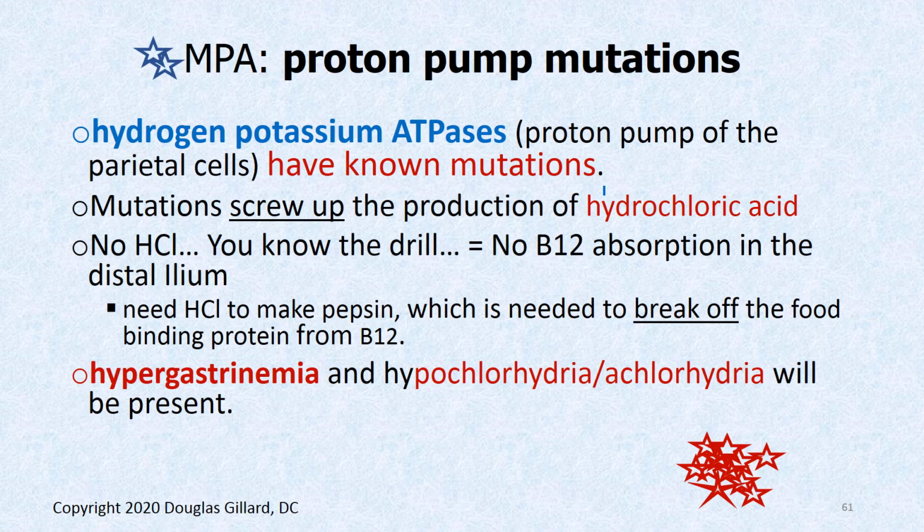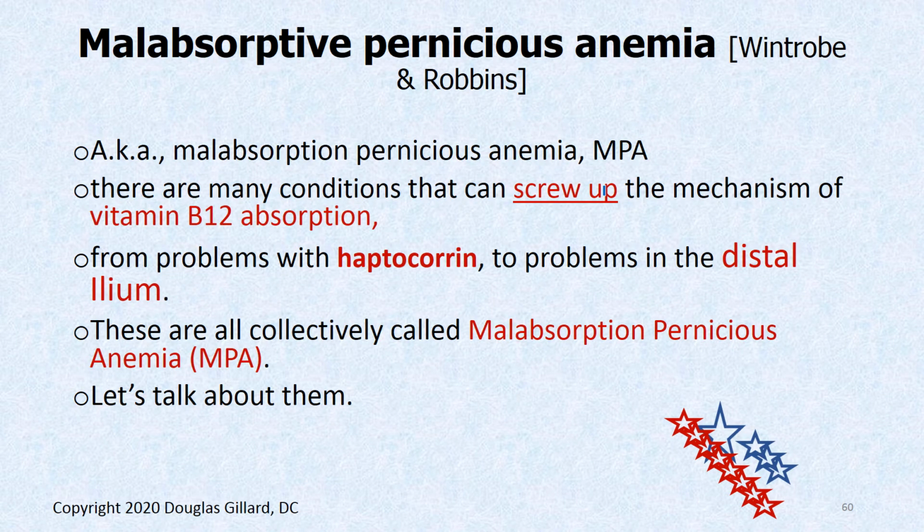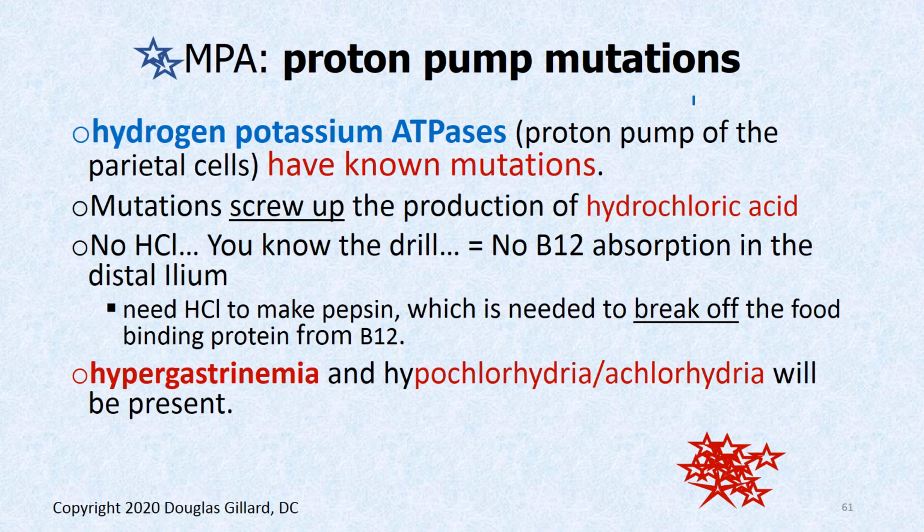Proton pump mutations. Maybe we have genes in the proton pumps that don't work. Just like the intrinsic factor machinery is broken, maybe you can have a proton pump mutation. Now, why they don't include intrinsic factor mutations under this category, I don't know. They should, because it results in the same type of thing. But yet they don't, and it makes it really confusing. And I'm sorry about that.